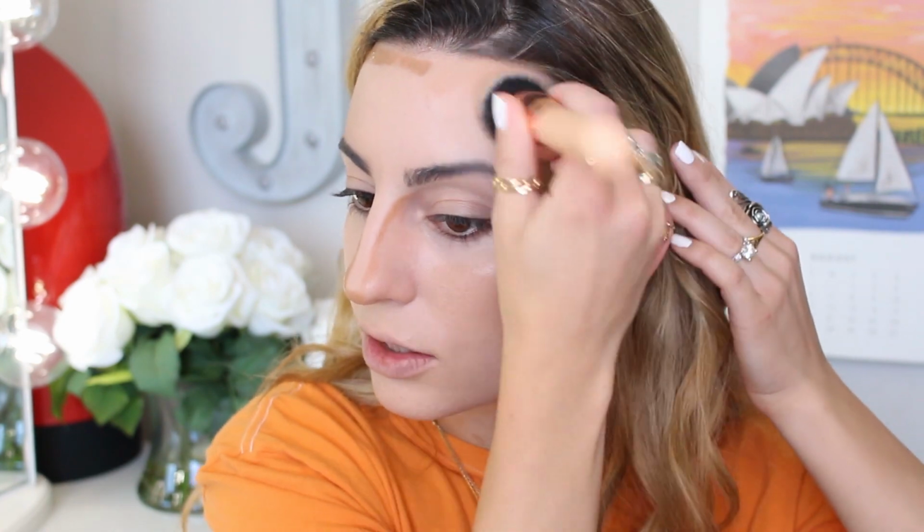I forgot to say what I was doing, but lately I've been really liking using the Too Faced Born This Way concealer in the shade Honey to warm up my skin. Not really contour, but just add warmth. I like to go into my foundation brush just because there's usually a little bit of product left on it, so it's not as overwhelming to blend out a darker shade. It blends a little easier.